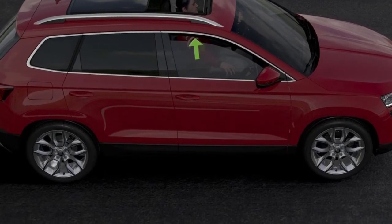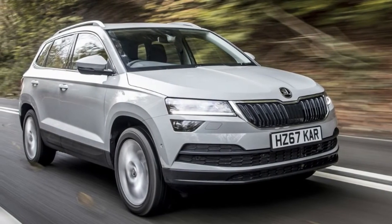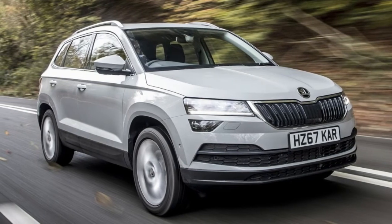The seats are a little bit upright, but they can be adjusted to make for a more comfortable seating position. There's enough space in the cabin too for even big adults to be comfortable in.